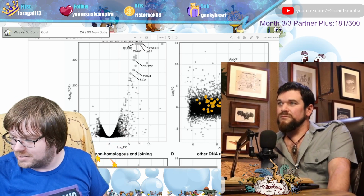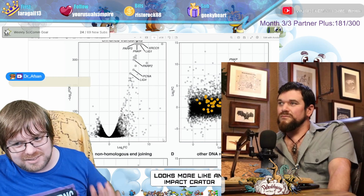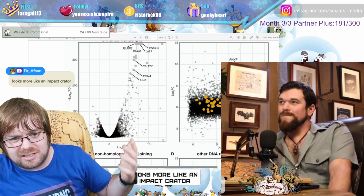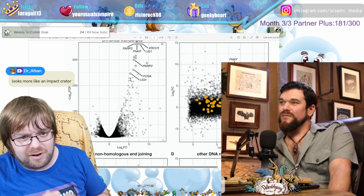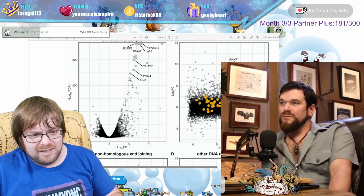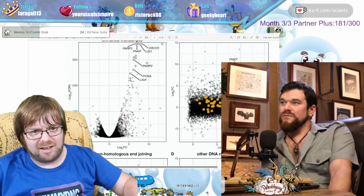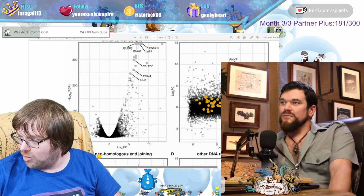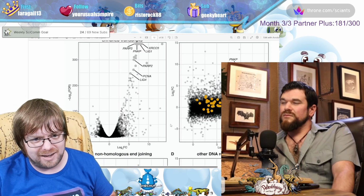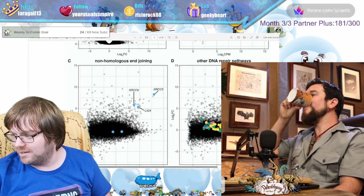The higher you go on the y-axis, the more statistically significant what you're showing is. So even if you find a gene that's all the way out at the very end, it might not be statistically significant. It might just be a very noisy gene. You want something that is moving away from 0 but is also high on the scale. So they pull out all of these genes and do a zoom in, and they find it's all these DNA repair genes that have come into play.